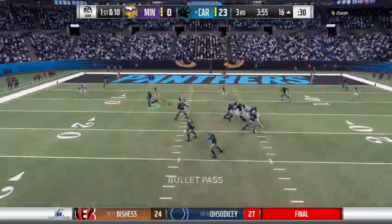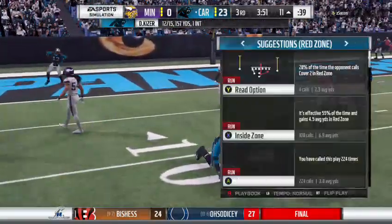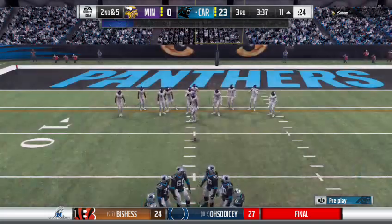Kaiser now to throw on first down. And a quick throw here. That's complete, and heavy contact. He is knocked down hard at the 11-yard line. I think it's okay there.